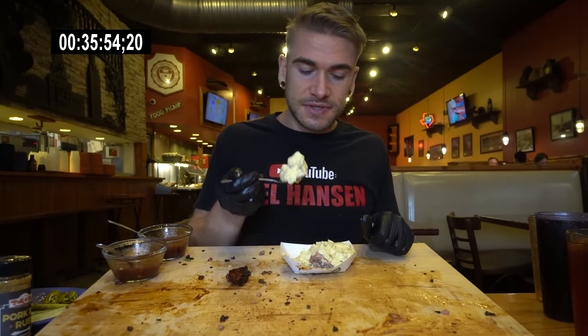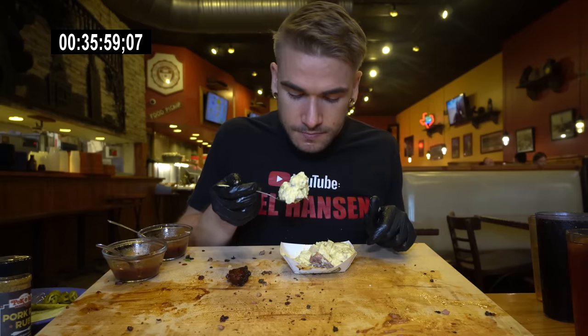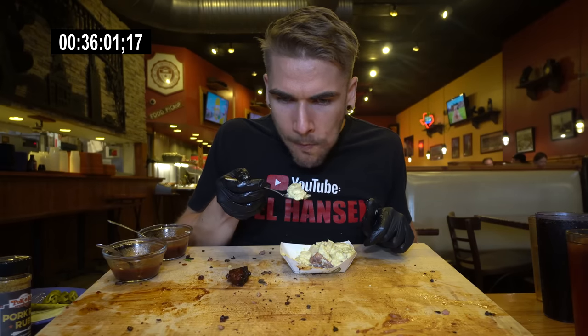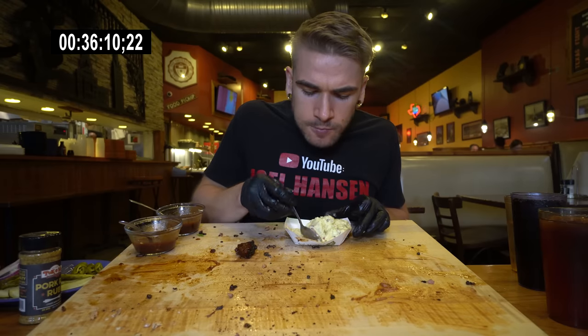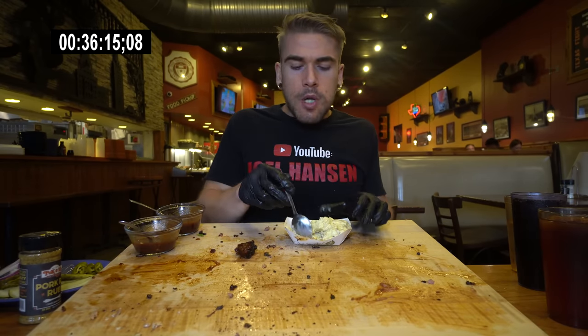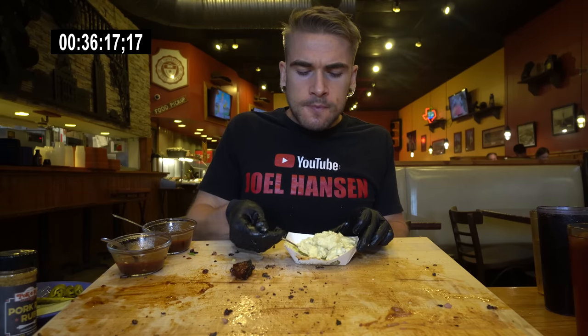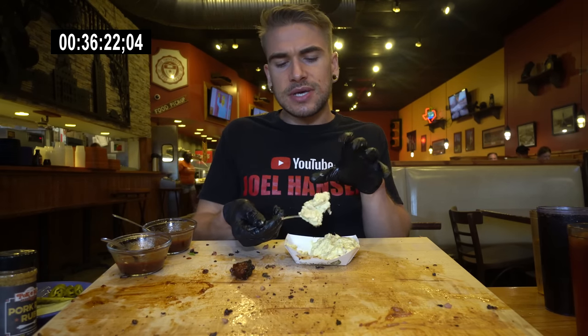House-made famous potato salad. I think there's definitely a bit of mustard in here. Definitely a bit of mayonnaise. There's quite a sharpness to that. Actually, I really like this. It's not as thick as some, which I don't really like. It's nice and loose. But very, very sharp. Good acidity.